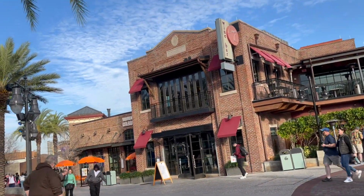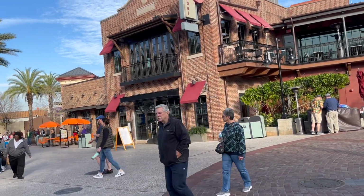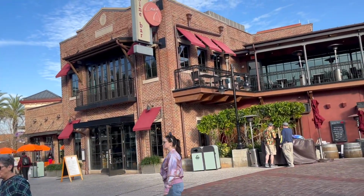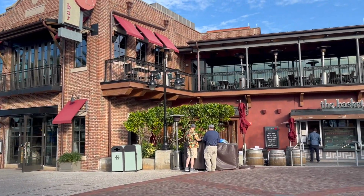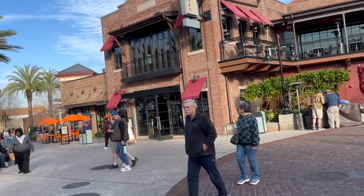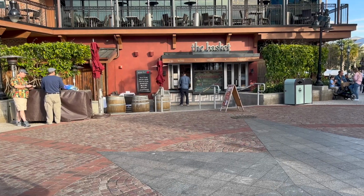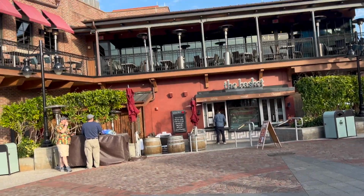Across the way is Wine Bar George. Fine food that goes with wine, fine wines that go with food, and they have what they call the basket. That is their quick service for wine, meat, and cheese.